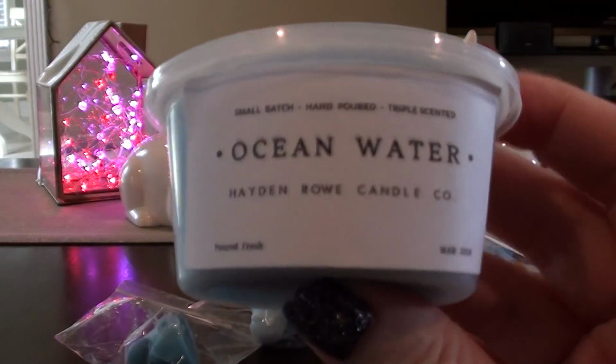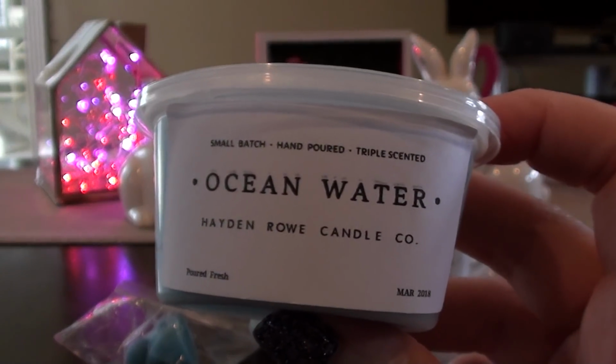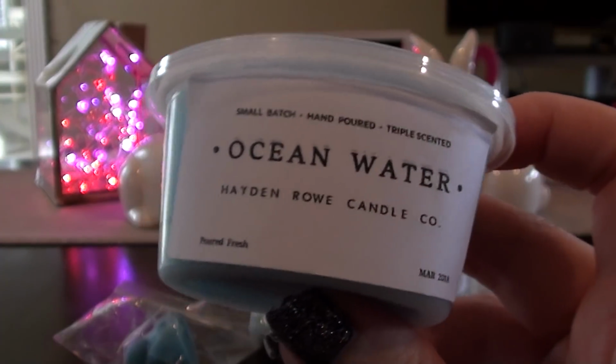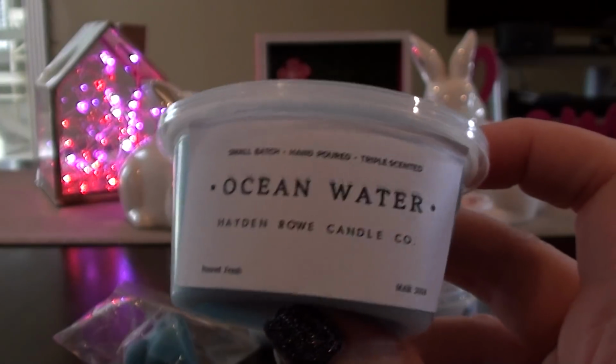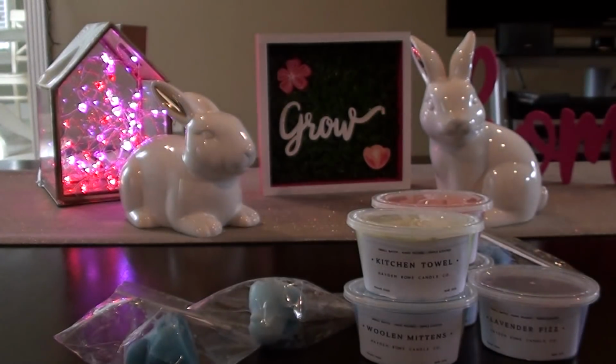This one is ocean water, but I think it's supposed to be ocean water soda. I think that's what it was called on the website because I didn't order ocean water, but it says on here, ocean water soda. So I think it's just labeled ocean water. I think it's supposed to be based off a Sonic drink. Whoa, this one has coconut. I've never had an ocean water from Sonic. Can you believe that? Actually, I think someone told me to get one a long time ago. Is that what it tastes like? Oh, coconut? I'll have to try sometime.